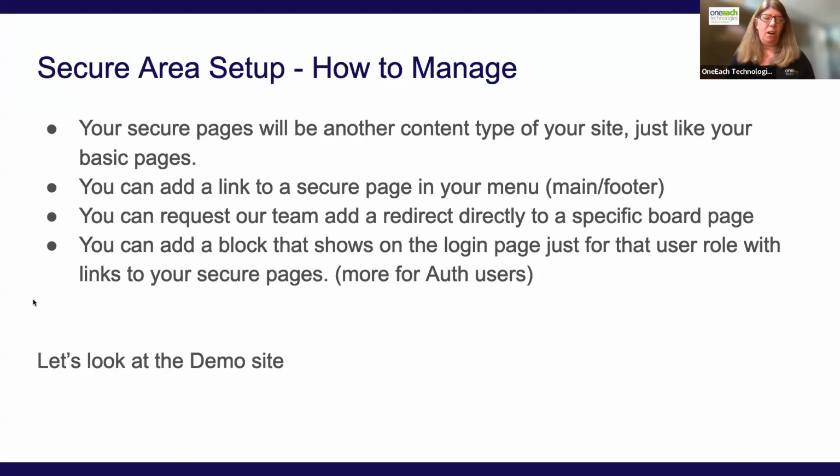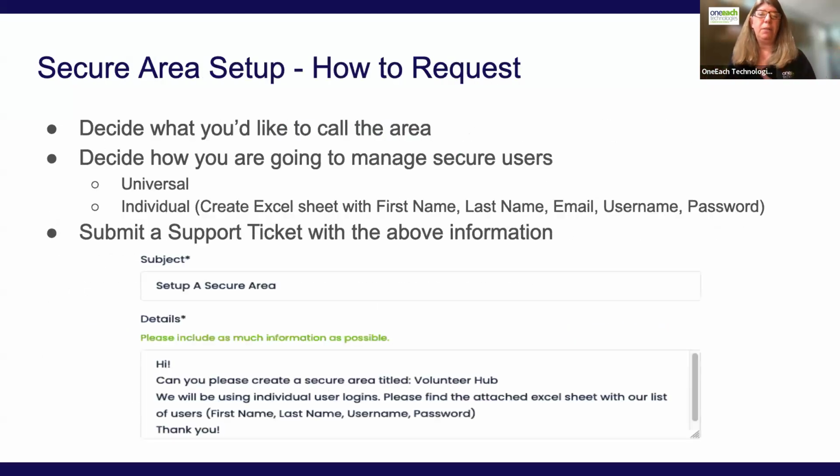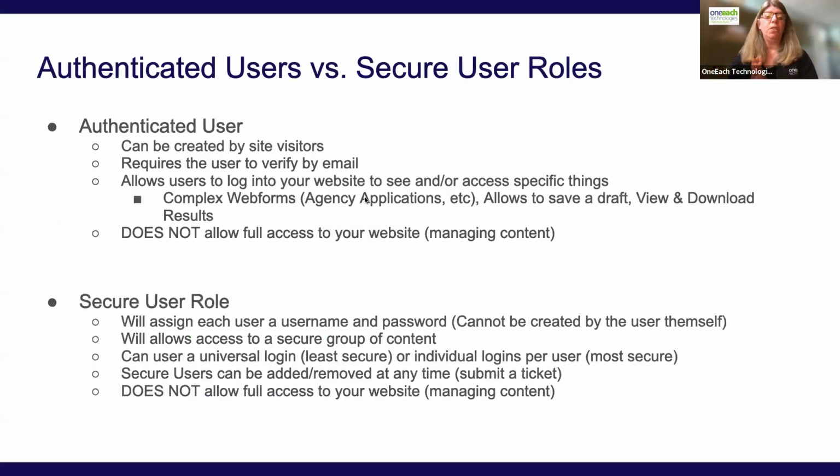99% of our organizations who are doing the agency application are doing that authenticated user, and then they're landing on that welcome page that Jordan said, and they got the link and they go to the application. That is not typically a secured area for agencies, not usually. There's exceptions, but generally speaking, it's an authenticated user. So just keep that separate. Your agency applications are more your authenticated users. They need to be able to log in, save draft, that sort of thing.